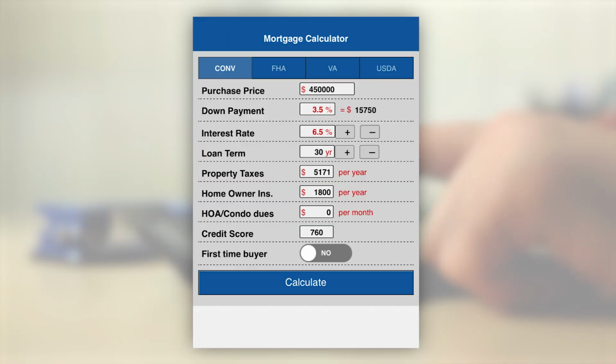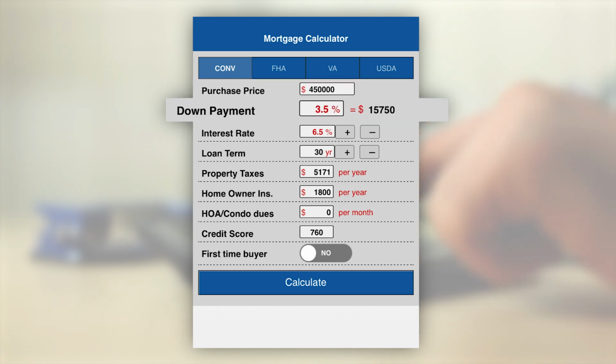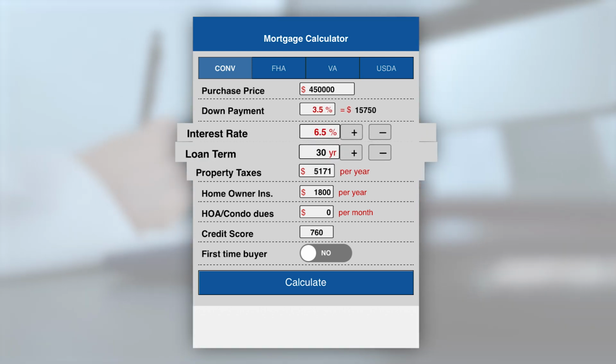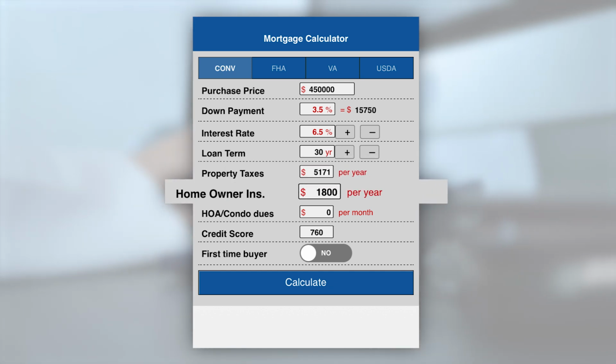For the last example, I'm going to use a home in Richfield that's priced at $450,000, so I will go ahead and break that down. So with a purchase price of $450,000, 3.5% down, which would be equal to $15,750, 6.5%, 30-year fixed, property taxes at $5,171 per year. Homeowner's insurance, I kept the same at $1,800 per year.